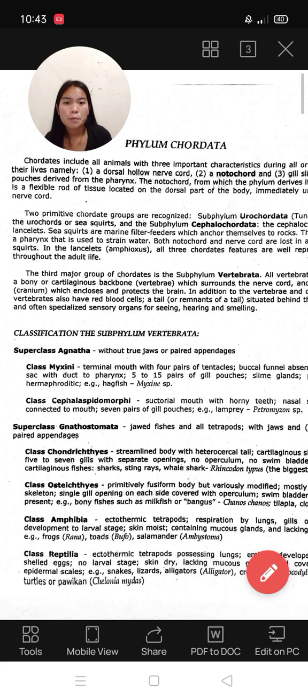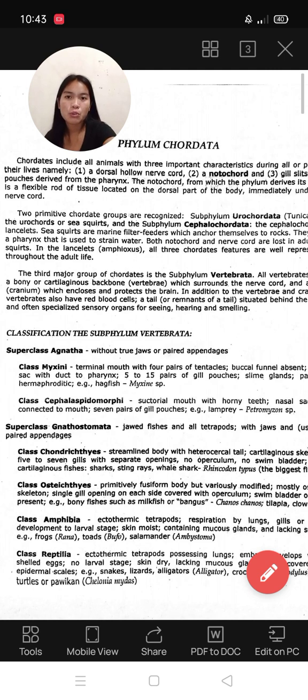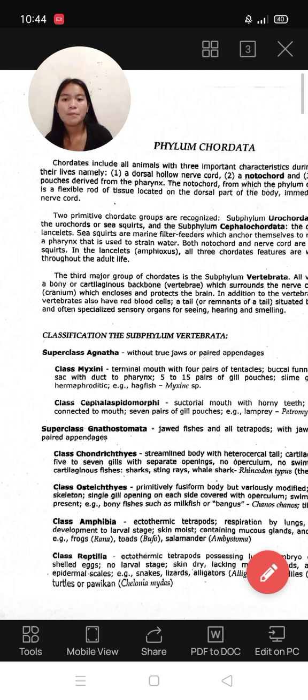Class Myxini has a terminal mouth with 4 pairs of tentacles, buccal funnel absent, nasal sac with duct to pharynx, 5 to 15 pairs of gill pouches, and slime glands; they are partially hermaphroditic. Hagfish of the class Myxini and order Myxiniformes are eel-shaped, slime-producing marine fish. They are the only known living animals that have a skull but no vertebral column, although hagfish do have rudimentary vertebrae. Examples are the Atlantic hagfish and Pacific hagfish.